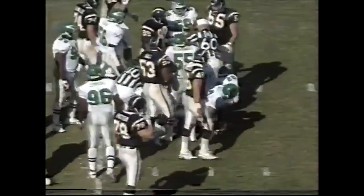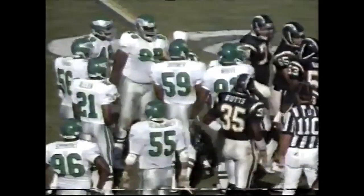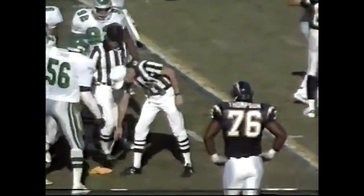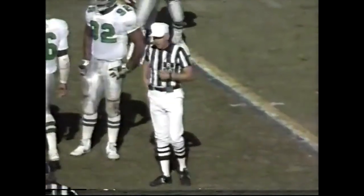First down, Chargers at the 25. And Marion Butts doesn't get much. Mike Pitts tagged him immediately. There's a flag, a late flag on the play, because there was some pushing and shoving going on down there. I think we may have a lot of that today. Maybe they just wanted to scare him a little bit with the flag.